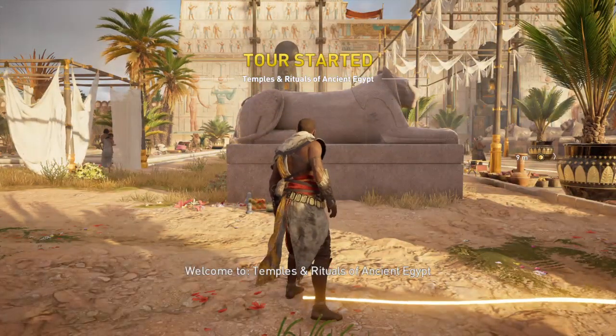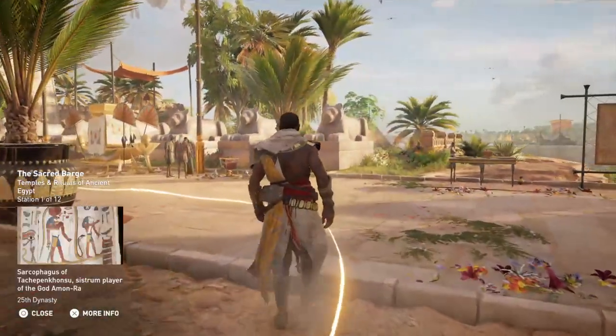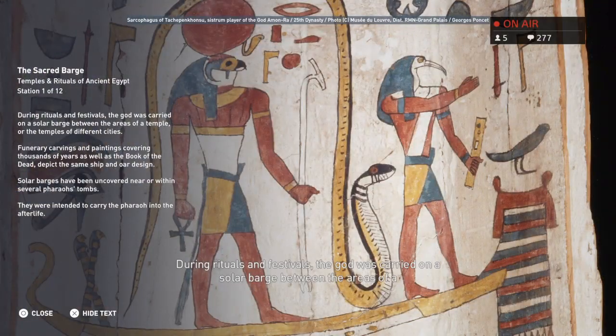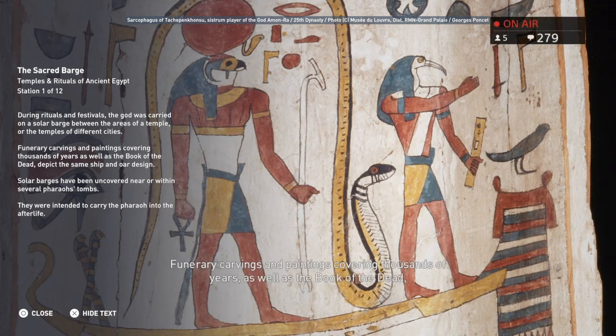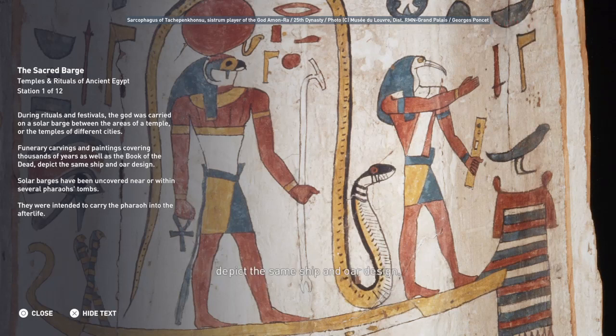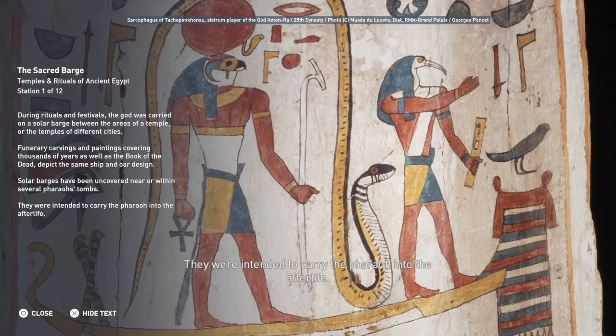Welcome to Temples and Rituals of Ancient Egypt. During rituals and festivals, the god was carried on a solar barge between the areas of a temple or the temples of different cities. Funerary carvings and paintings covering thousands of years, as well as the Book of the Dead, depict the same ship and oar design. Solar barges have been uncovered near or within several pharaohs' tombs. They were intended to carry the pharaoh into the afterlife.